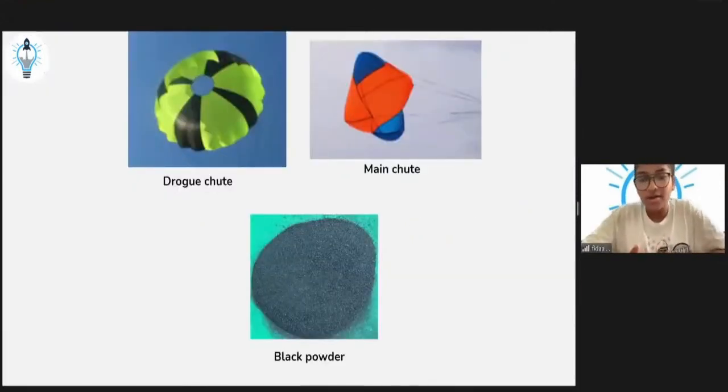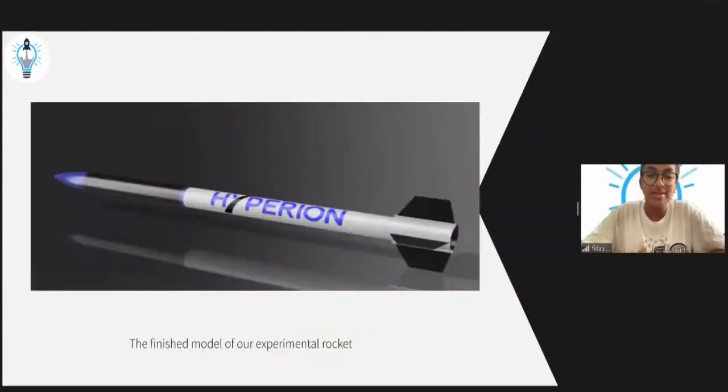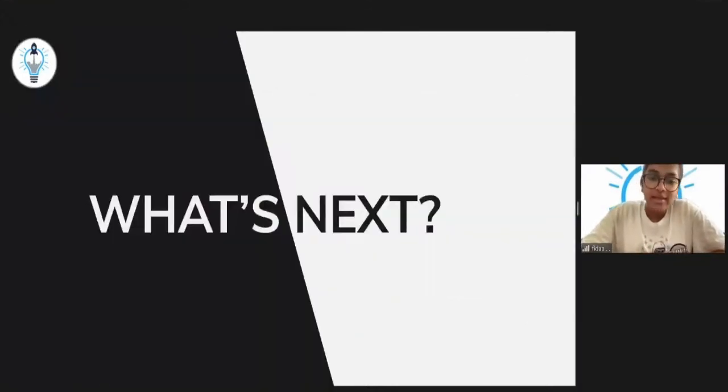This is our final rocket model. The pictures you have seen before were the initial design. Later, we decided to go with dual deployment. What's next? The team is planning to take this project further and maybe hold a crowdfunding, get all the parts for the rocket, and then assemble it. For the time being, we have placed a dummy mass for the payload, but we plan on replacing it later with a scientific payload or something as such.